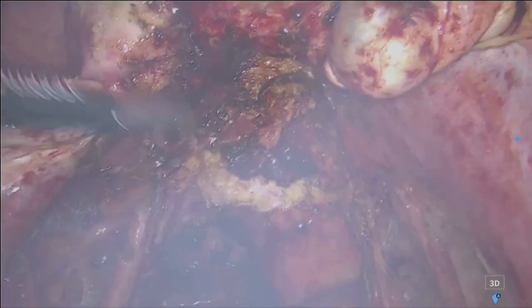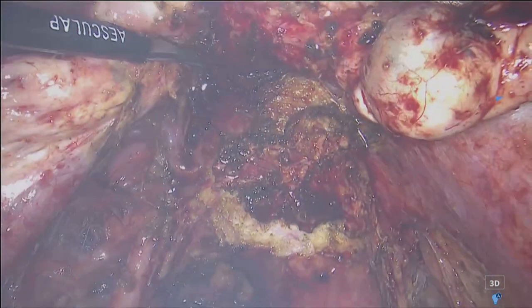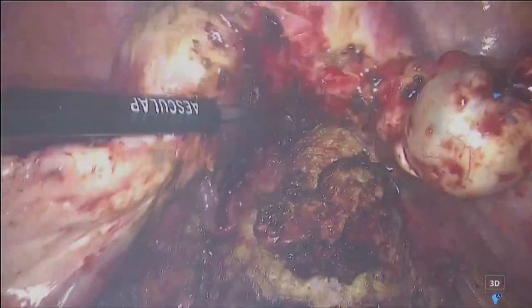We clean the whole area, and we can finish removing all the big plaque posteriorly with infiltration here. I feel a very soft posterior wall of the uterus.